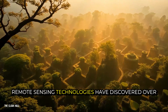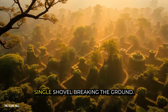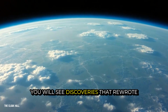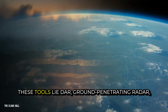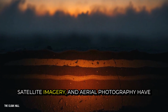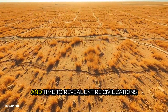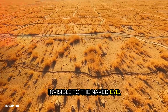Remote sensing technologies have discovered over 1,000 lost cities without a single shovel breaking the ground. By the end of this video, you will see 30 discoveries that rewrote history from orbit. These tools, LiDAR, ground-penetrating radar, satellite imagery, and aerial photography, have peeled back layers of vegetation, soil, and time to reveal entire civilizations invisible to the naked eye.